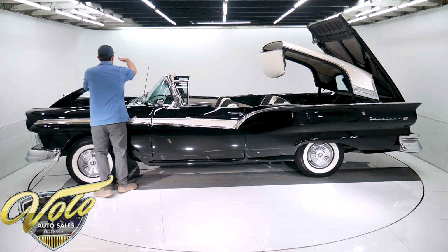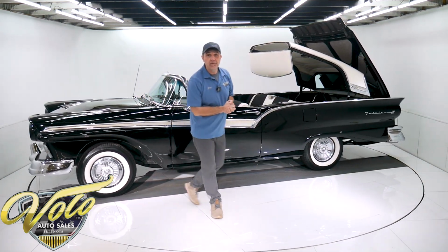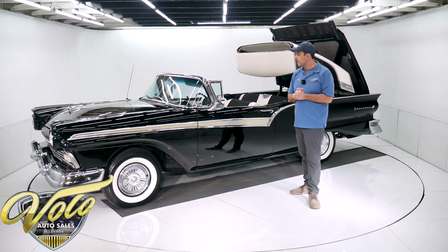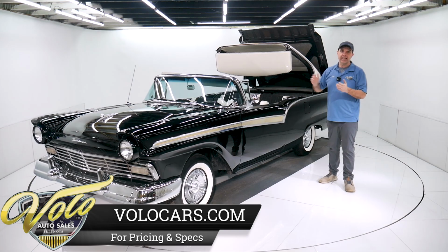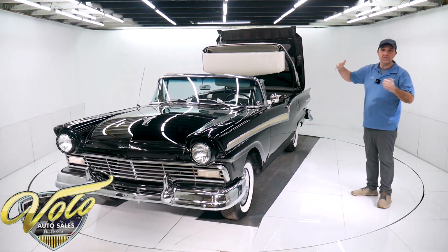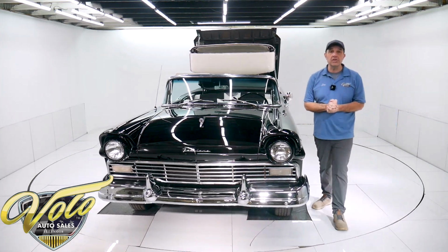So there you have it. Very cool car. Got some nice features, great colors. Overall, very good condition. I think someone can really enjoy cruising this. Going to get the attention. Again, operating that top, it gets the attention. You have a hard top fully enclosed, or you got a convertible. Kind of cool deal. That's my impression of this car.